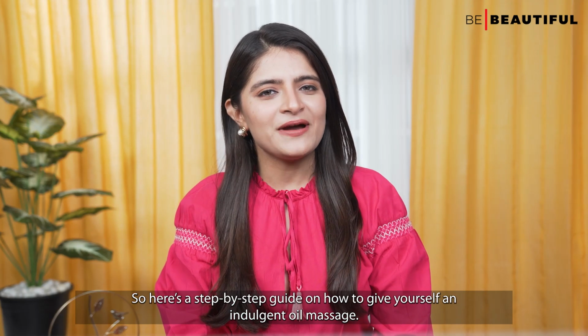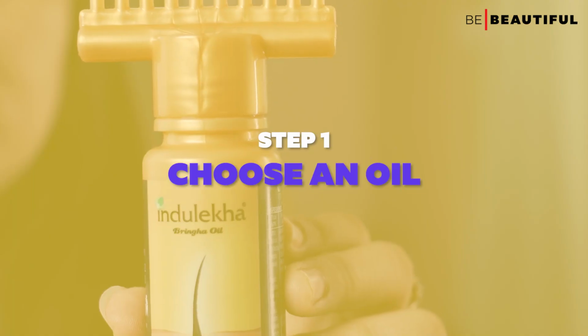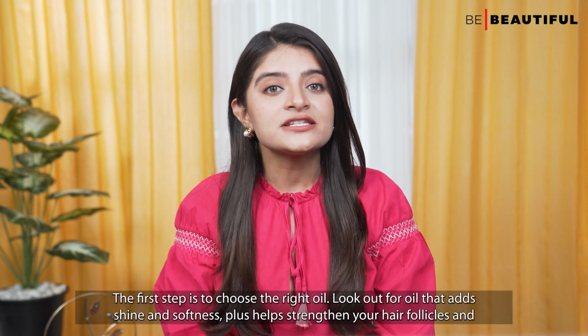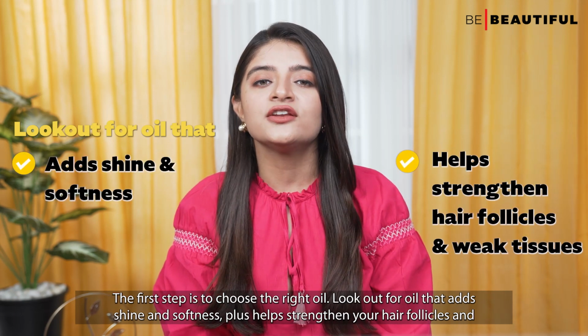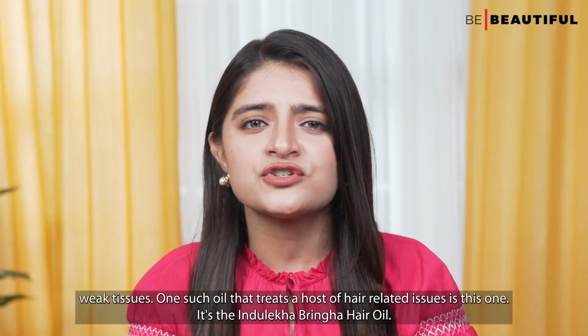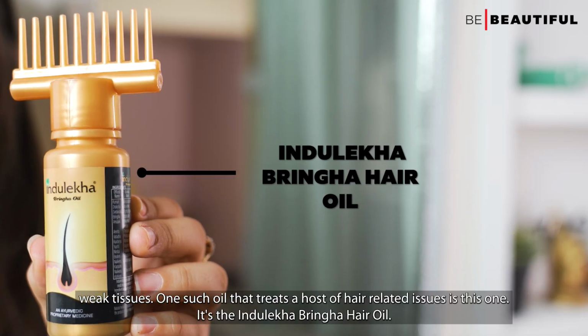So here's a step-by-step guide on how to give yourself an indulgent oil massage. The first step is to choose the right oil. Look out for oil that adds shine and softness, plus helps strengthen your hair follicles and weak tissues. One such oil that treats a host of hair-related issues is this one. It's the Indulekha Bhringaraj hair oil.